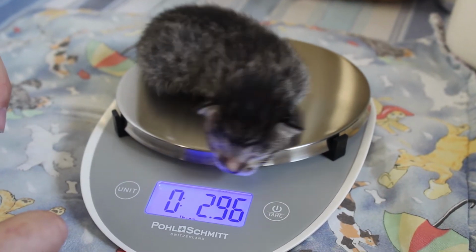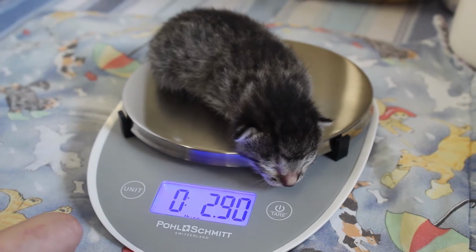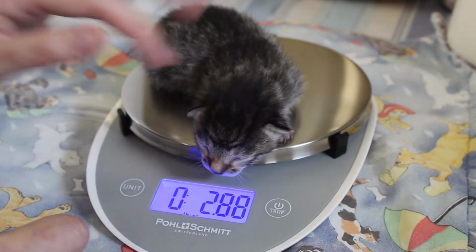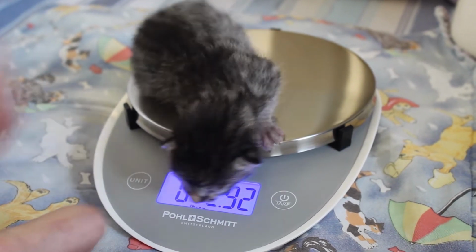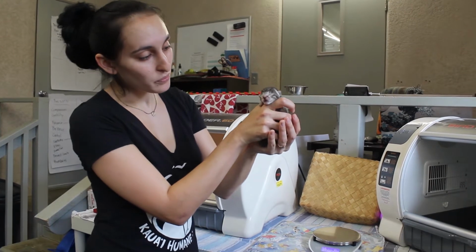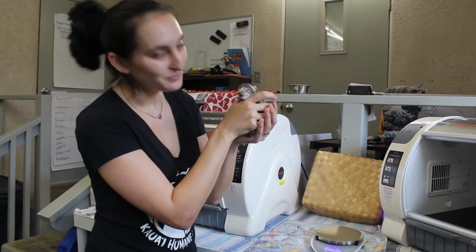So you don't want to weigh them one day before they eat, the next day after they eat, because you're going to get kind of a crazy uneven tracking. Whereas if you weigh them after on the same schedule every single day, you're going to get kind of a consistent idea of how they're growing. And that's super important to their well-being. Gotta make sure they're growing big and strong.